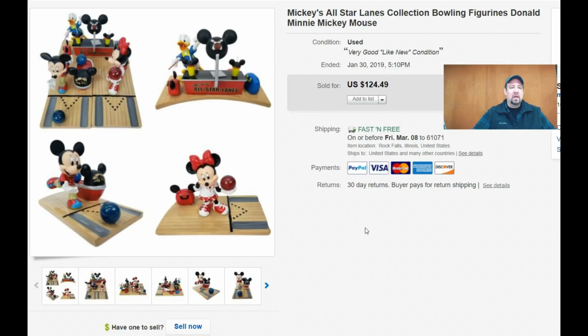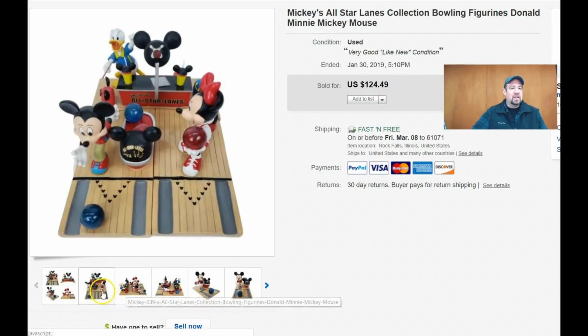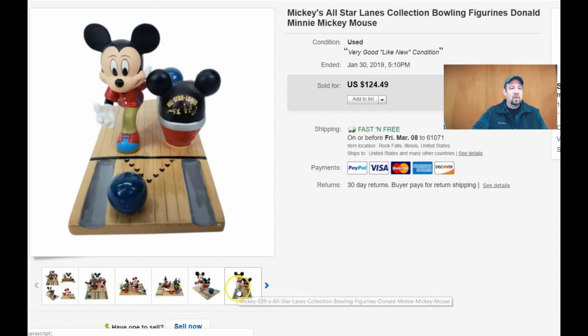This is just a Mickey Disney bowling set. There's actually 6 pieces to the complete set. This is just one set. Then there's another lane and the pieces all go together. And I try to take really, really good photos. But yeah, so that's what it looks like when they're together. And then these are the pieces individually.